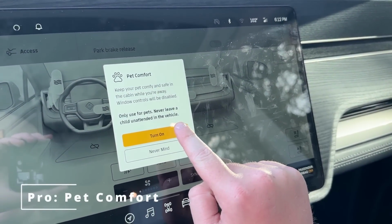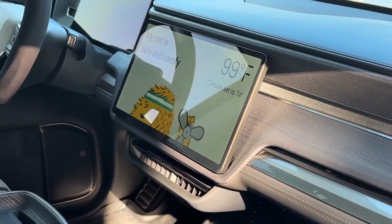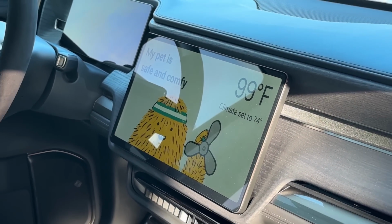Pro, pet comfort. Similar to Tesla's dog mode, pet comfort allows the climate control to remain on while you run into the store, for example. The main screen will even display the current temperature, so people walking past will know that the car is nice and cool and that your pet is safe.